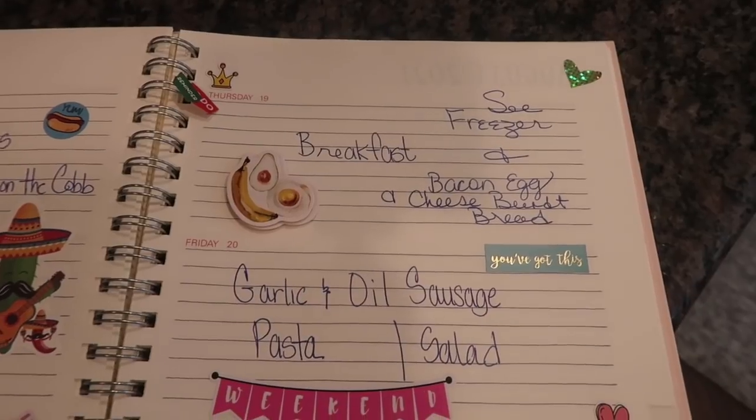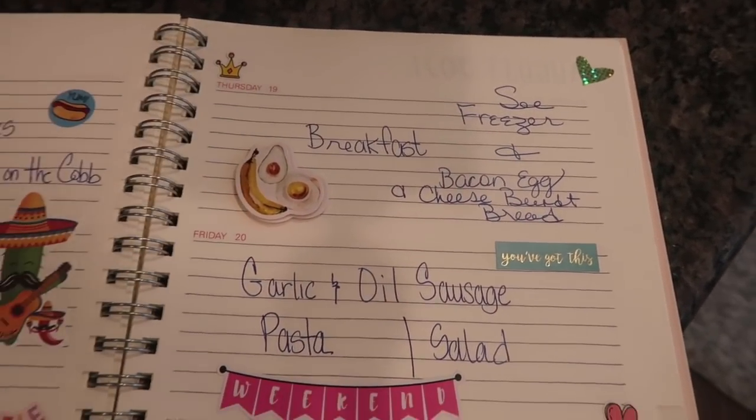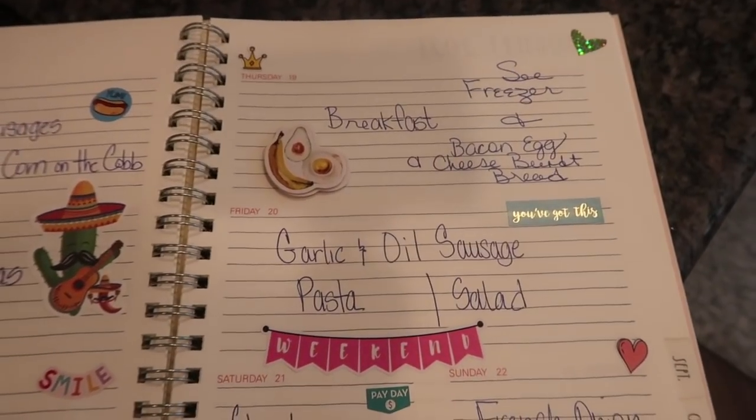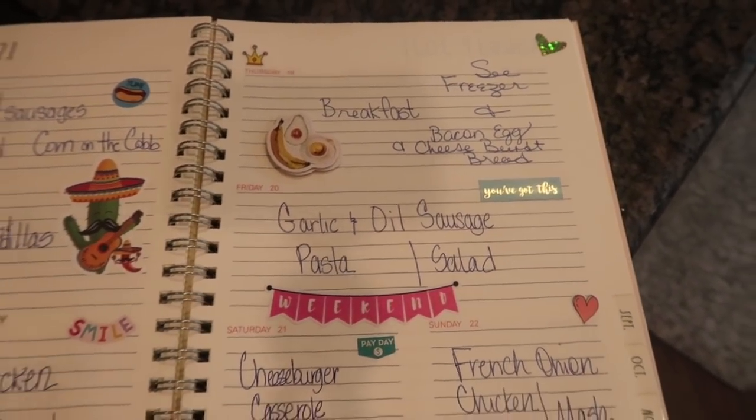If you guys just saw my back to school breakfast, I have so many, oh, an extra sticker. I have so many breakfast items. That was like a squirrel moment, I'm sorry. I have breakfast items for like days and days and days.